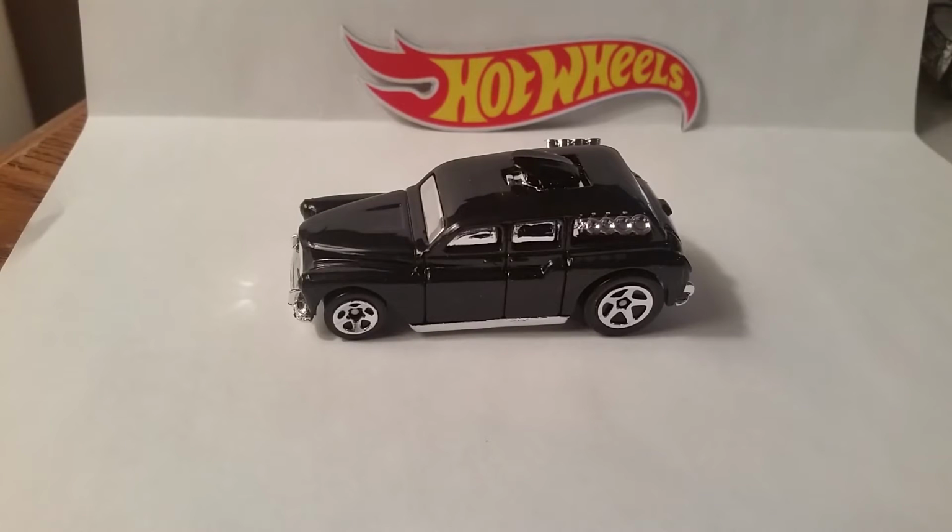Today we're going to be talking about the Cockney Cab 2. This is based on a London taxi, but a little bit souped up version. This was released in 2005, first editions, and it's still in production today. The designer was Fraser Campbell, and this is a pretty sweet Cockney cab with a big old V8 engine in it. And we're going to get right into it and talk a little bit about this model.